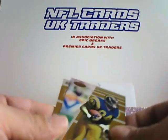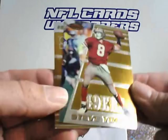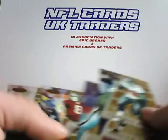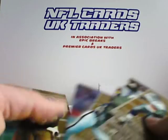Okay, so we have Troy Drayton on the top with the Steve Young. Bruce Smith. Brett Favre and then Emmitt Smith. So no Ray Lewis rookie, but not a bad selection of players. Smith, Favre, Young, Bruce Smith, and then Troy Drayton letting the side down a bit. So that's Gav.